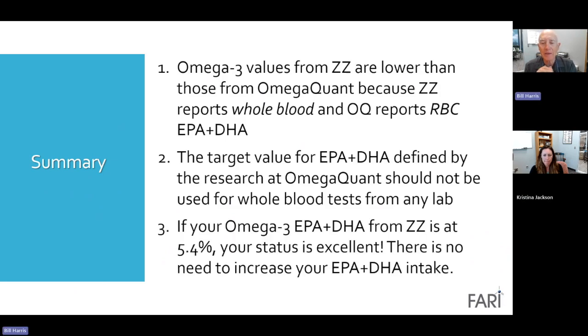If your omega-3 EPA and DHA, what they call in their result from Zenzino, is at 5.4%, your status is great. You're roughly an 8% omega-3 index. There really is no need to increase your EPA and DHA intake if you've hit 5.4% on that dried blood spot whole blood test. And that, I think, hopefully clarifies it.